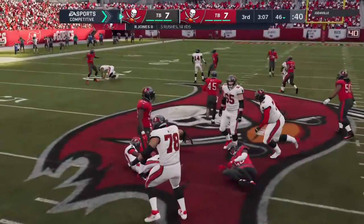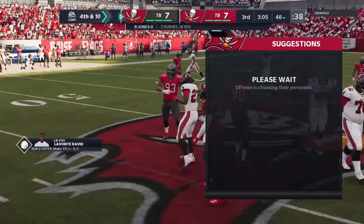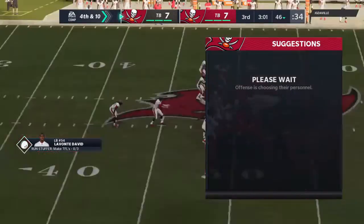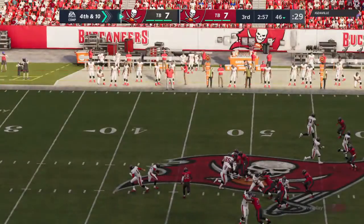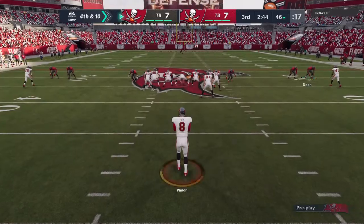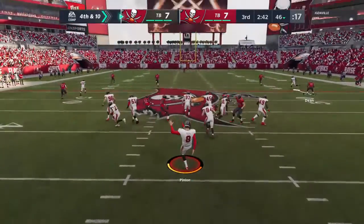And this one goes nowhere. Losing yardage on the play back at the 46. Not at all what they envisioned on 3rd down. 3 yards in the wrong direction. Here's Bradley Pinion now. And surprisingly, this is the first punt of the game for either team.